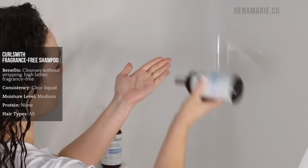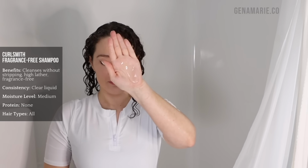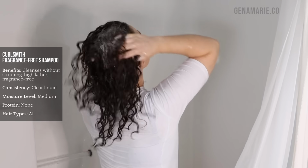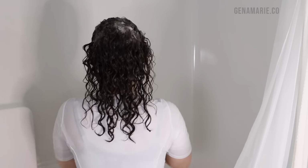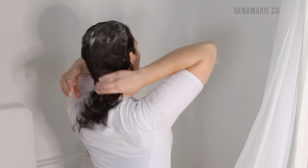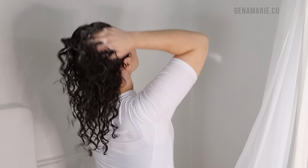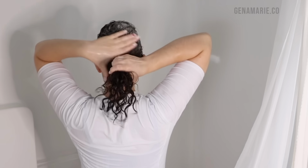It gently removes buildup without stripping the hair. So while I don't struggle with these things with my scalp, so many of my clients and viewers struggle with having a sensitive scalp, allergies, migraines, or they just have sensitivity to scents. And for some reason, there are very few fragrance-free products out there, especially for wavy and curly hair. This Curlsmith range is unscented, so there's actually no smell at all to these, which is nice.